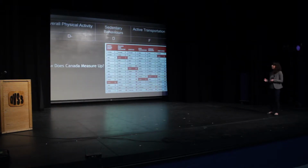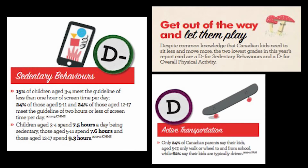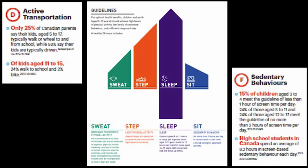So the next year, this report decided to compare Canadian levels to other countries, and the results were, again, not good. We got a D- in overall physical activity, a D in a new category, sedentary behaviors, which I talked about before, and an F in active transportation. The next year, the results were pretty similar, and the following year, they were similar again.